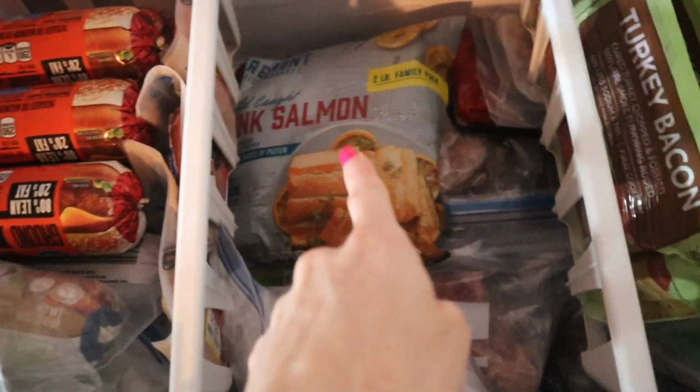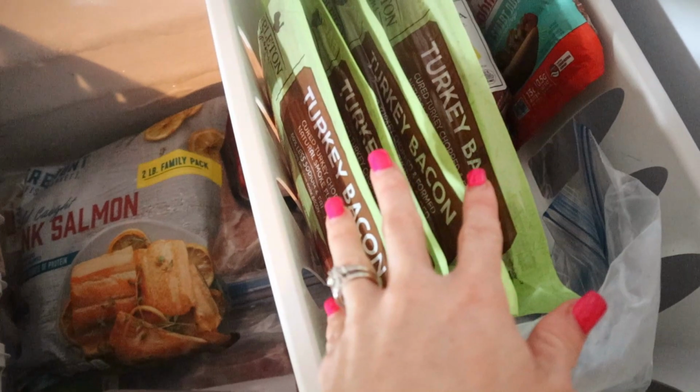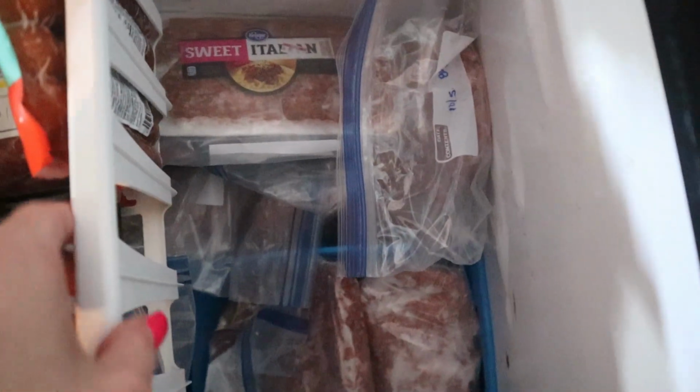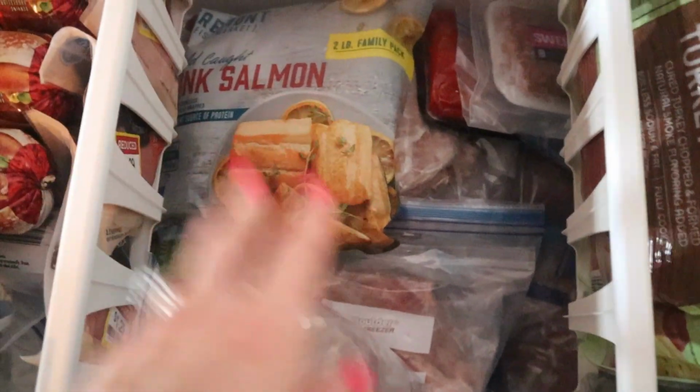I've got salmon, but they won't eat it. I will. Turkey bacon I got on clearance. Saved. I've got ground chicken, all kinds of beef, hot dogs, Italian sausage, and all that kind of stuff in there. Here is more ground beef. Underneath it is chicken wings and Italian sausage and things like that, and bratwurst.